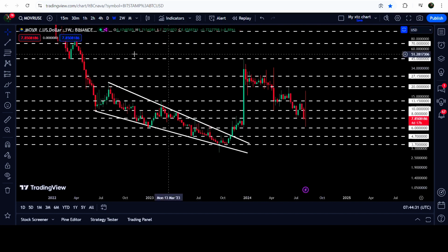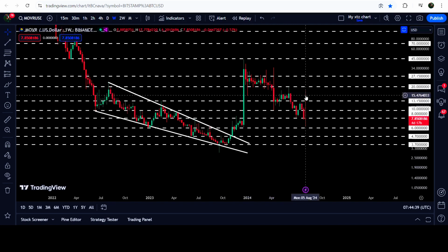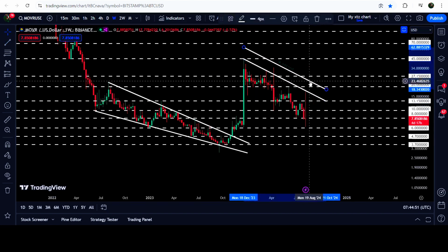Over there, we have a quite long-term resistance that was previously working as support, and now it has flipped into a resistance, and we had a big drop. Recently, you can see that we had another very long spike. After testing this support of $6, the price had a long spike here, but we have another rejection point here.